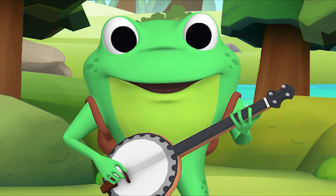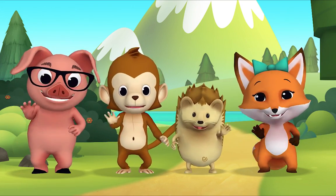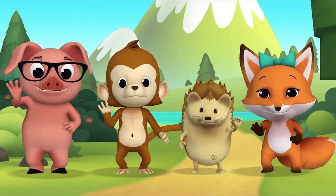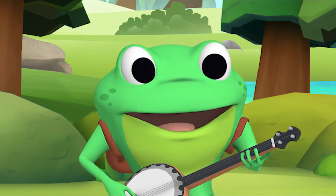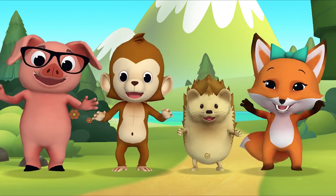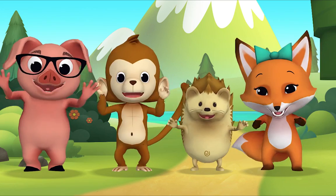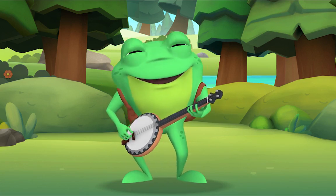The horn on the bus goes beep, beep, beep. The horn on the bus goes beep, beep, beep, all through the town. The babies on the bus say wah, wah, wah. The babies on the bus say wah, wah, wah. All through the town.